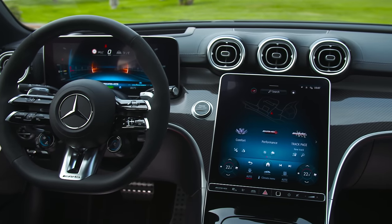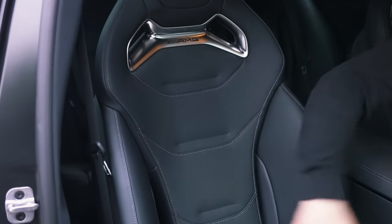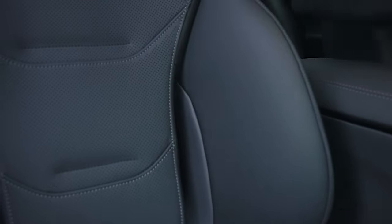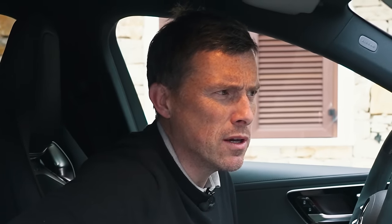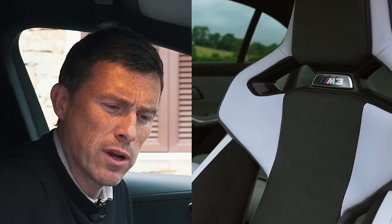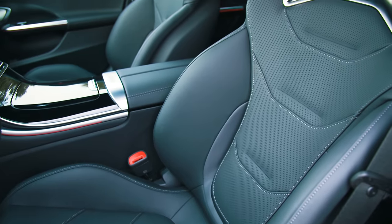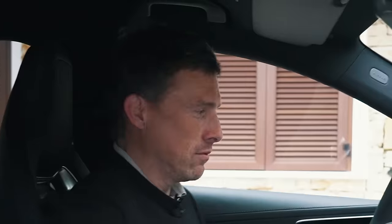Here on the inside, the major changes with the C63 are these lovely AMG sport seats. Look at this. They have these little vents there. Kind of remind me of the sport seats that a rival German manufacturer put on its performance saloon. Still, they are very body hugging and they hold you in place nicely. Very good, very nice. Where did that come from?